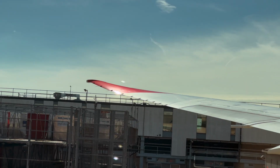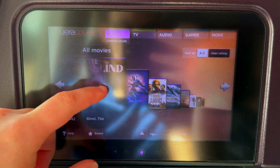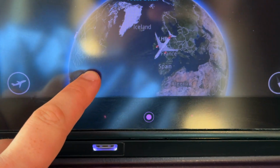While we wait for pushback, let's take a look at the in-flight entertainment system. There's a plenty large enough selection of movies and TV shows to choose from. They also have my favourite thing in an IFE system, a moving map, which nicely shows the route that we are flying today.